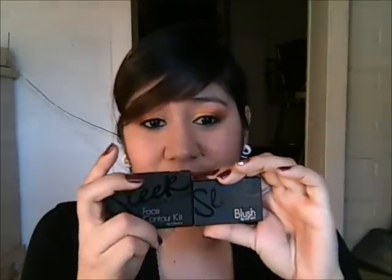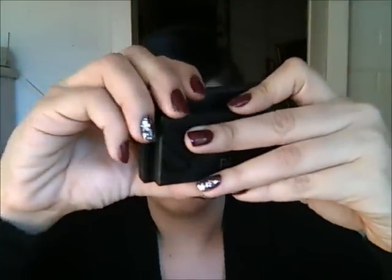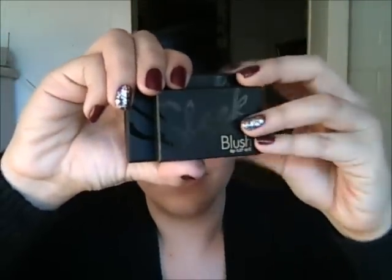However, I was expecting the blush to be the size of the contour kit. You guys can see, it's not that big of a difference, but that's what I was expecting. But it still comes with a lot.